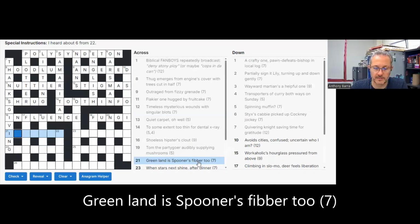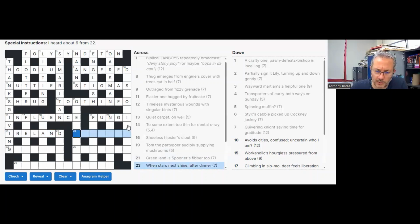And two could be and, like a conjunction. So liar and can be Ireland. And we get Ireland here for the answer to number 21, which can also be described as a beautiful and lush green land. 23 across.